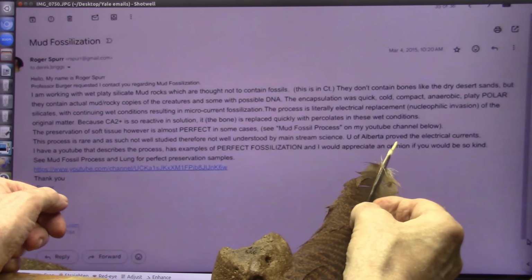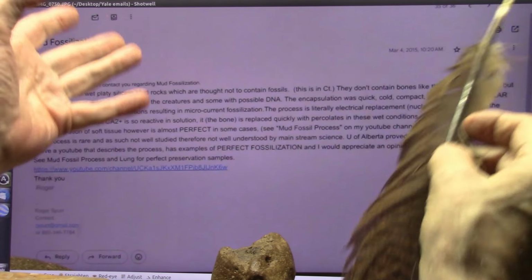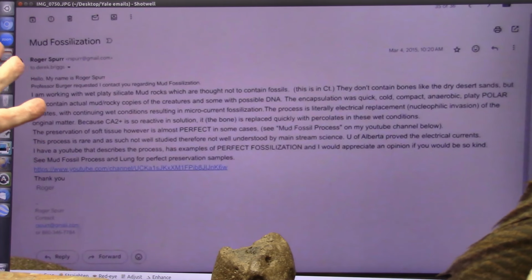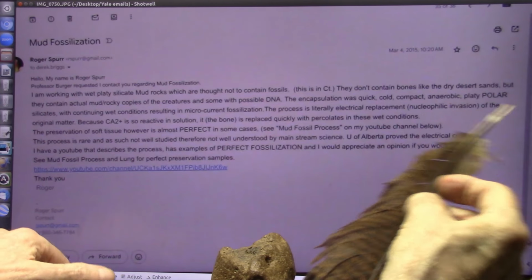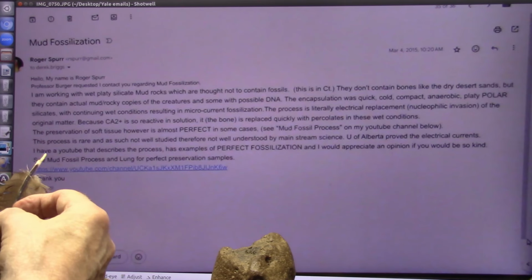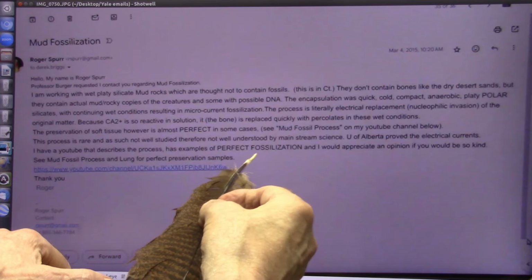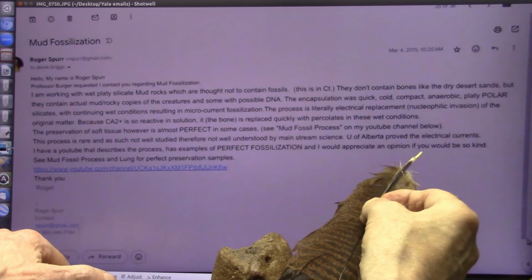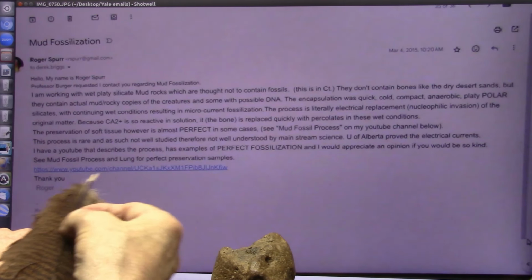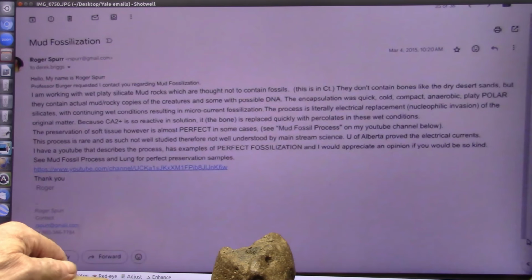University of Alberta proved the electrical currents. Well, they're telluric currents, they call them. Did they prove it creates mud fossils? I don't think so. But at that time, I thought it did. However, I go on to say, I have a YouTube that describes the process, has examples of perfect fossilization. I appreciate an opinion if you would be so kind. And then I sent all this stuff and so forth. And he just sent back and said, no, that doesn't happen, and forget about it.